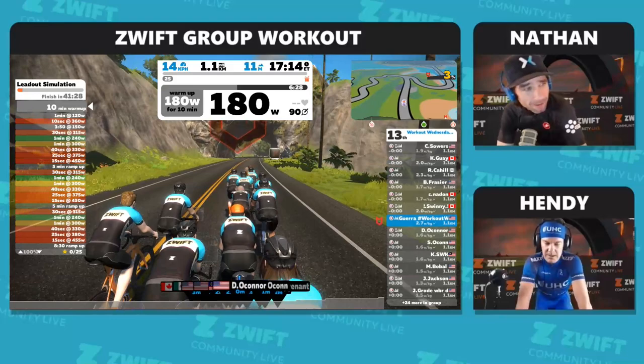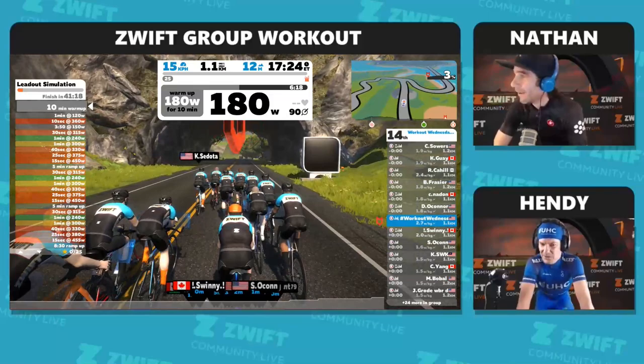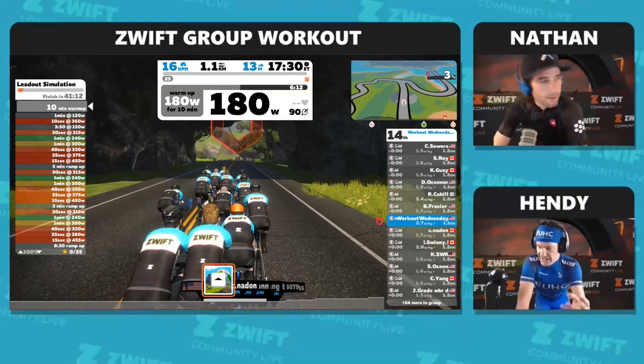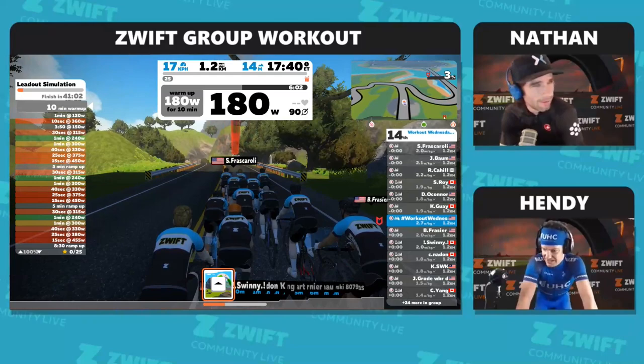Warm up is starting to get to me already. Oh my goodness. No, it's a great system, isn't it? If someone's threshold is 450 or someone's threshold is 150, we all stay together. It doesn't matter. Your intervals are set at the same percentage of FTP, so it's great. We can all stick together, and the rubber banding keeps everyone together.